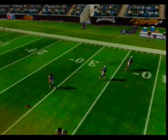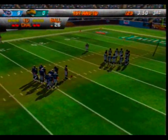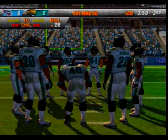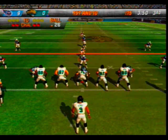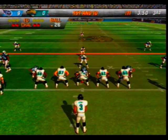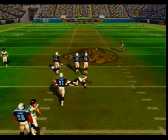Fair catch made at the 26-yard line. Ball on their own 26. Start the drive at the 26-yard line. First and 10. They're having no success running on first down. Which is one reason why they find themselves on the short end of the stick right now. It's hard to have consistent success without balance.